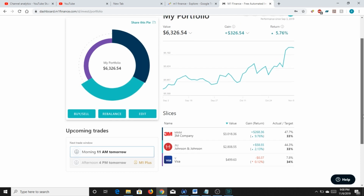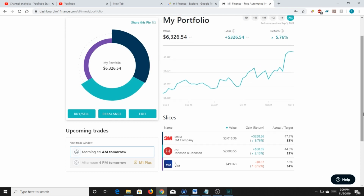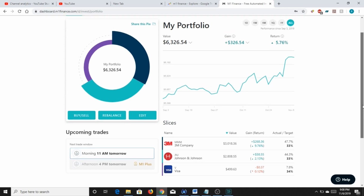I used to own Visa back in the $70 range, but that's a long story. I had to switch out of a Roth IRA for income reasons, and so I had to sell it prematurely. By the time I was able to move those funds back into an account where I could trade it, it was already up about $20 a share. So it skyrocketed relatively quickly.